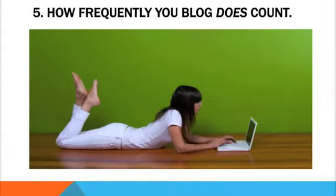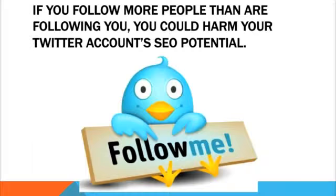So this next tip is something that people don't even consider or think of, but Google likes to look at the number of people following you versus the number of people you are following on Twitter and stuff. For example, if you're following 100 people and only 2 people are following you, Google will look at that and say, you know what, I'm going to put a lower ranking score for you, and you're not going to be as high or credible in their opinion on the search engines. So they're looking for people with a lot of clout, so to say.